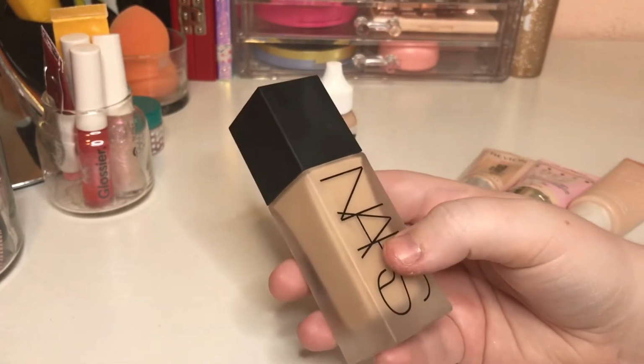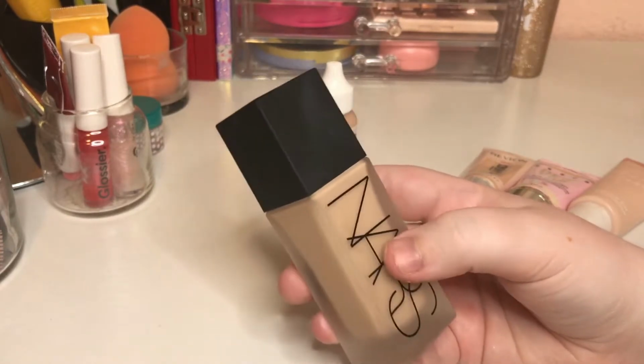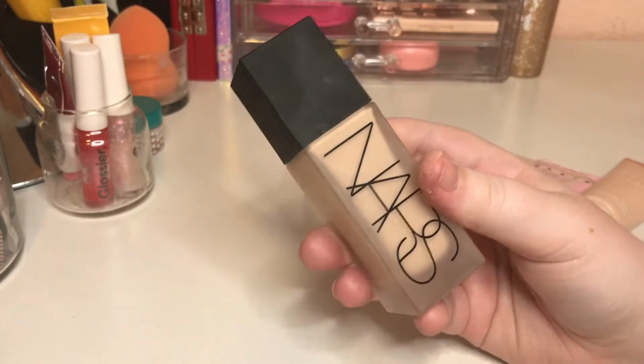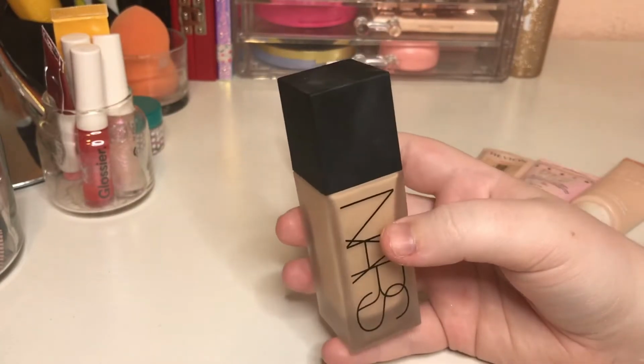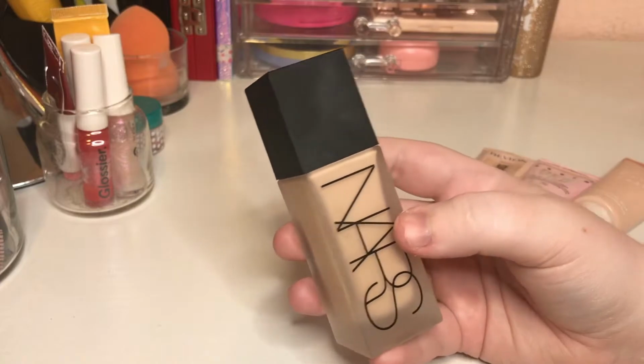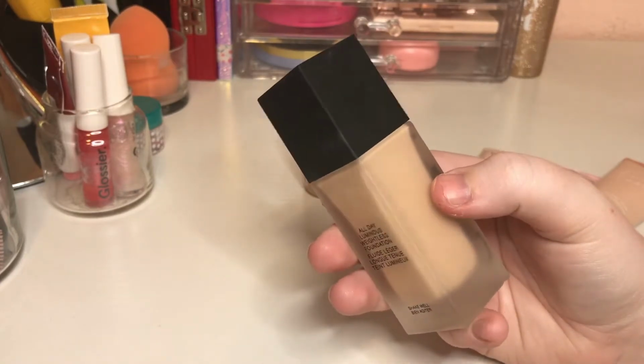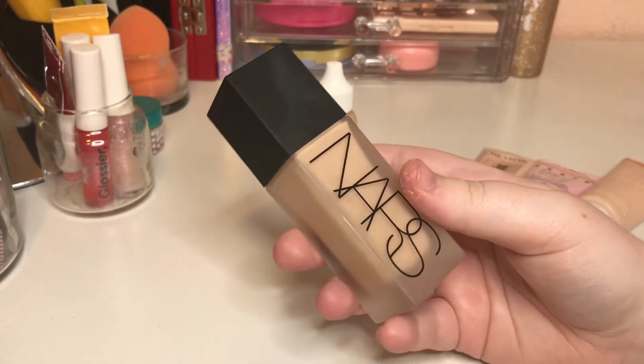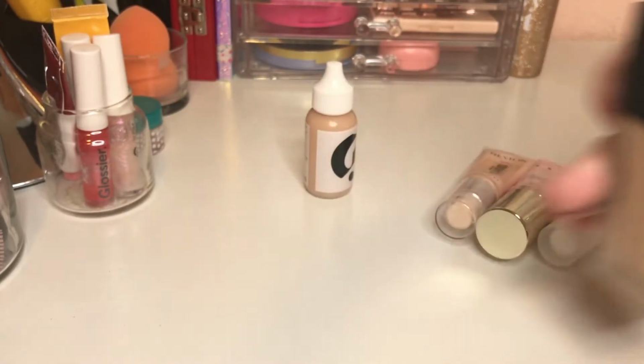I think it's similar to the Glossier Skin Tint, but this is a little bit more drying, a little less dewy. But I can definitely make this work if I use a hydrating primer and I don't set with too much powder. I just wanted to try this out, and I saw that it had a good deal on it, so I bought it.